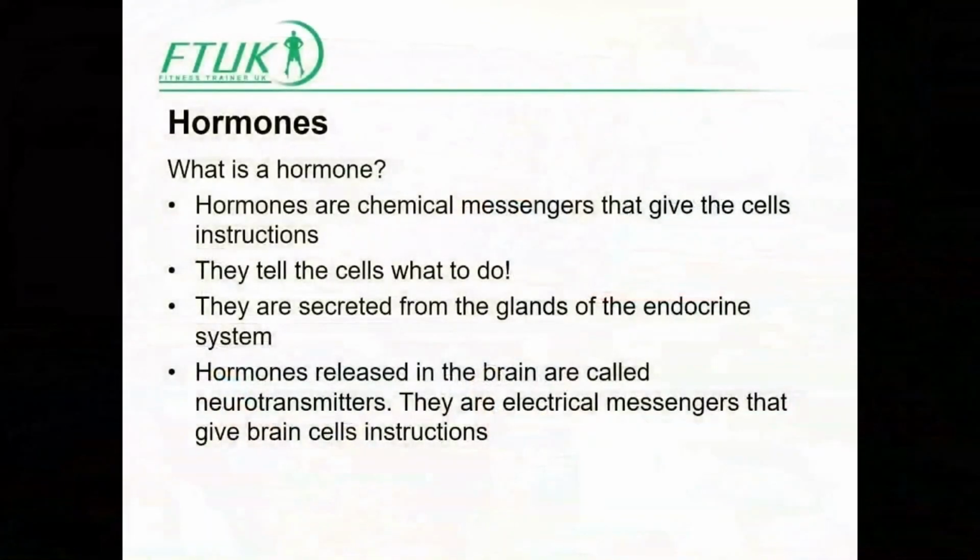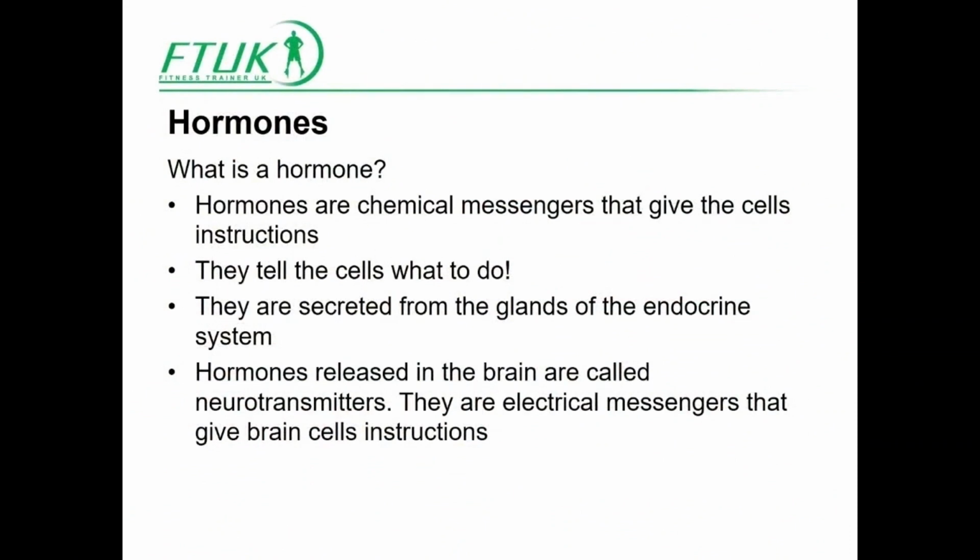So what is a hormone? Hormones are chemical messengers that give the cells instructions. Claudine, who's left now, talked about this earlier, but just to hammer it home, they give your cells instructions. Your body is made up of trillions and trillions of cells. So you've got muscle cells, nerve cells, brain cells, pancreas cells, bone cells, heart cells. Each one of those cells needs instructions. The cell needs to do something in your body, but it needs instructions. So hormones tell the cells what to do.